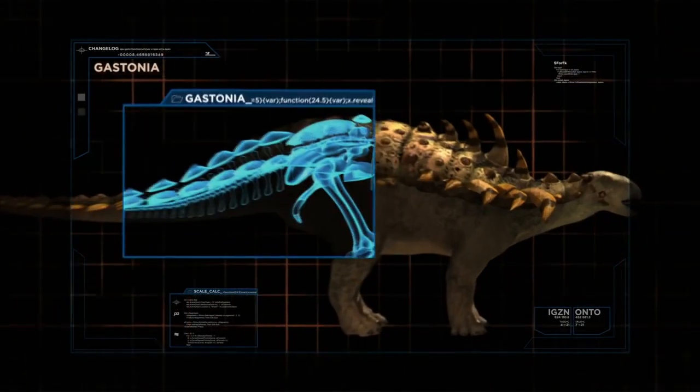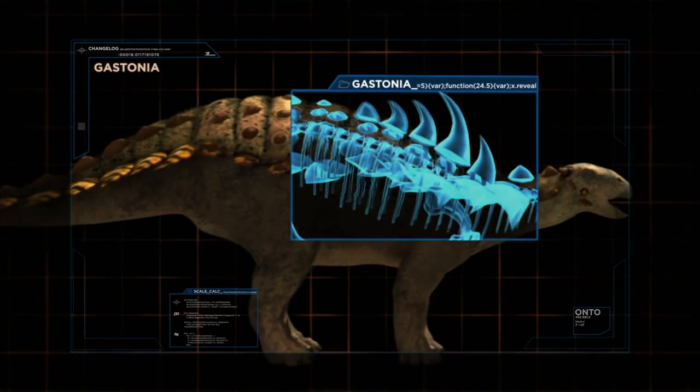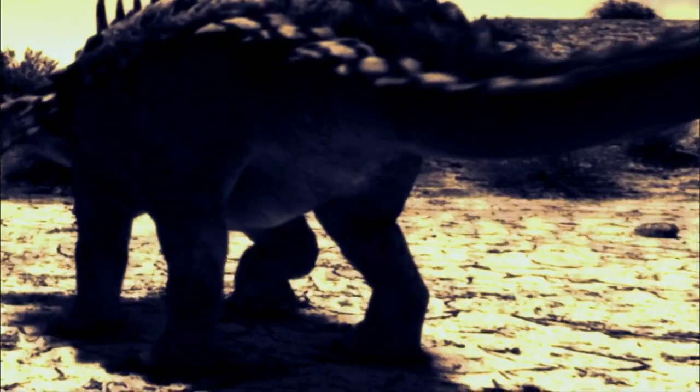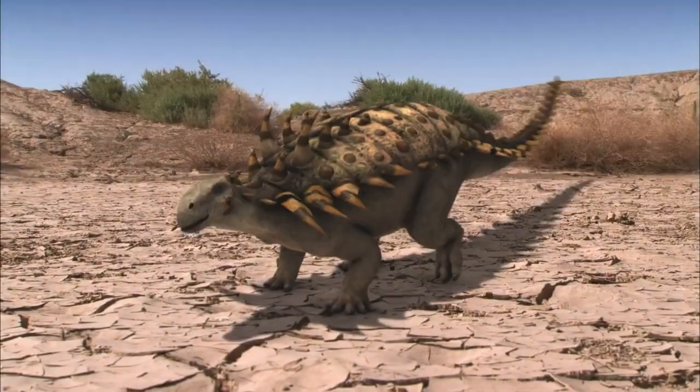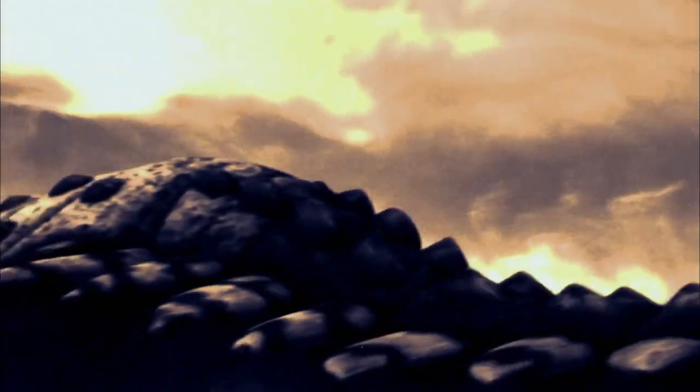And if that chainsaw tail, body armor, and back spines were not enough to take down any predator, it had one additional weapon that was unknown to modern science until the discovery of Gastonia. A set of bone-slicing shears.